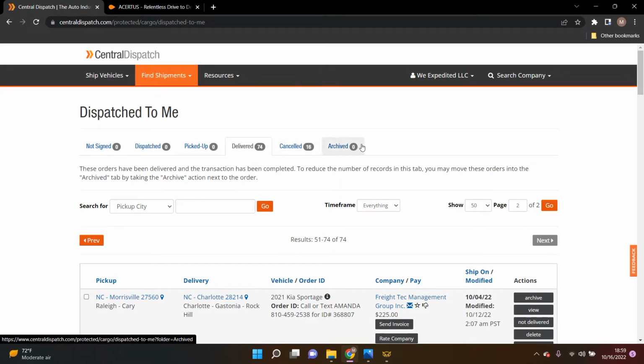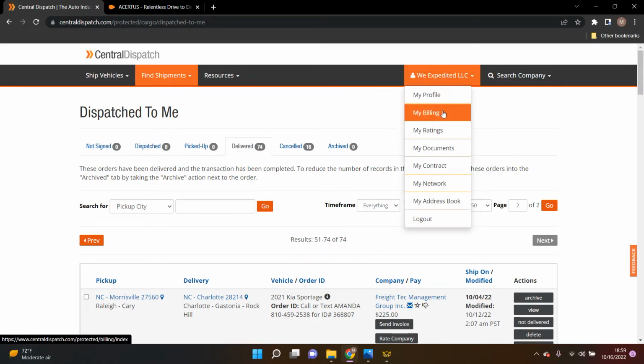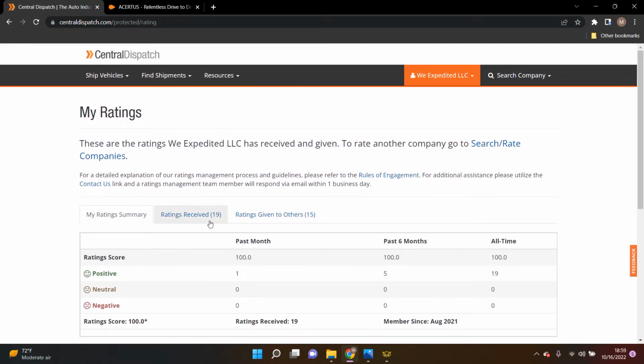Now, here's the crazy thing, right? Let me see my ratings real quick on Central. As many cars as I've taken up there, I only have 19 positive ratings, right? I don't have any negative ones. Now, I had a company try to give me a negative one last year, but they dispatched a car to me that I never even talked to them or called them. I was on vacation that week and all that type of stuff.